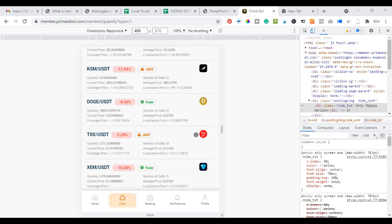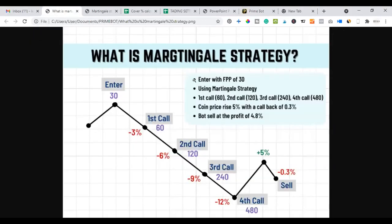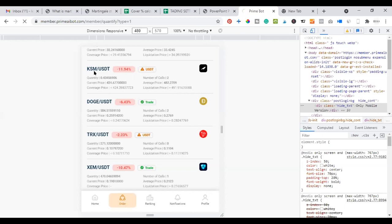Well done. Then the other thing I want to ask is, immediately after the bot finishes buying and finishes selling for you, it will still buy at the same price. Why is it like that? No, it doesn't buy at the same price. This is what happens, and that is the reason for this setting here. Let me open this trade.